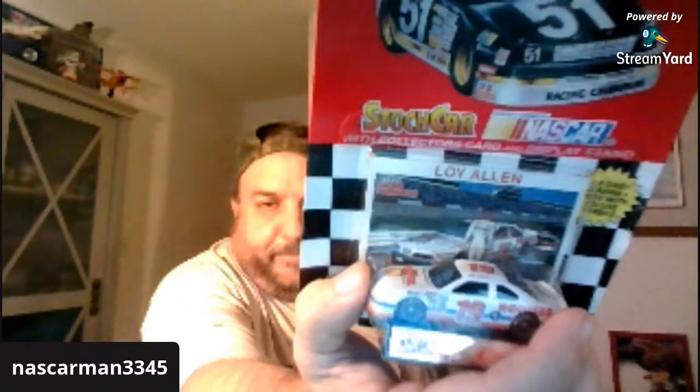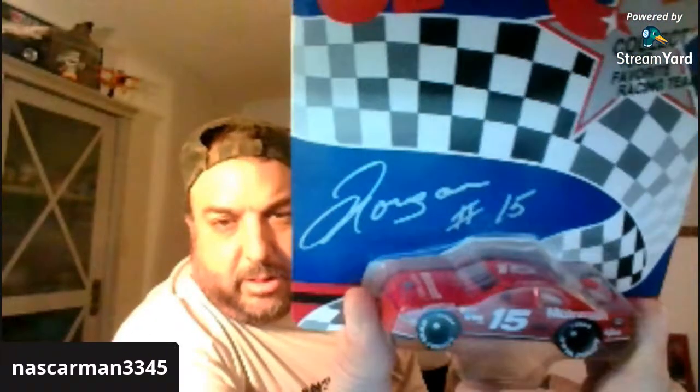Next car is the Superman Jeff Gordon car. We have the Chrome Spectrum Prism Jeff Gordon car, Winner's Circle. Rodney Allen, when he drove the Hooters car after Alan Kulwicki passed away. We have Bobby Labonte in the Maxwell House car. And we have Morgan Shepherd in the 15 Motorcraft car, unpunched card. So 35, looking for 40.